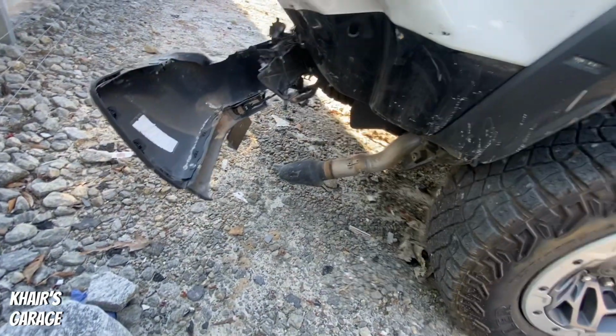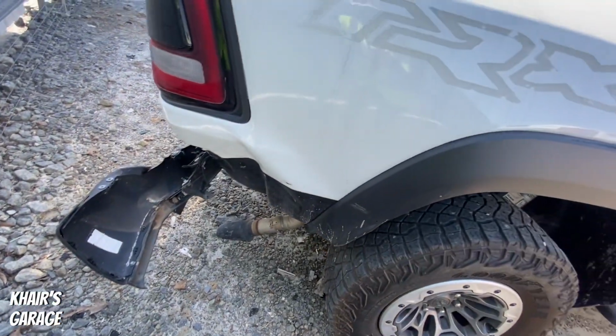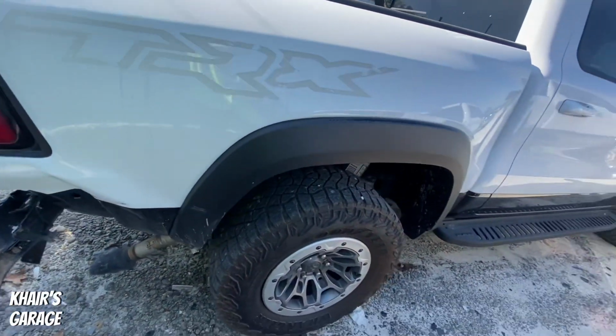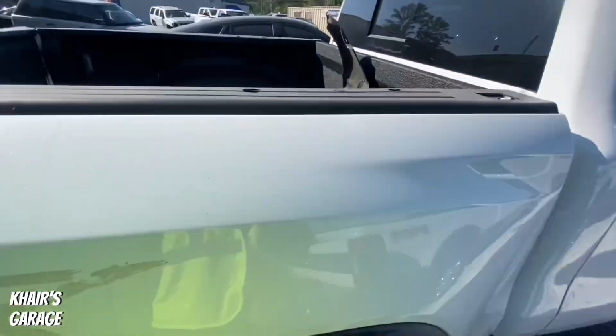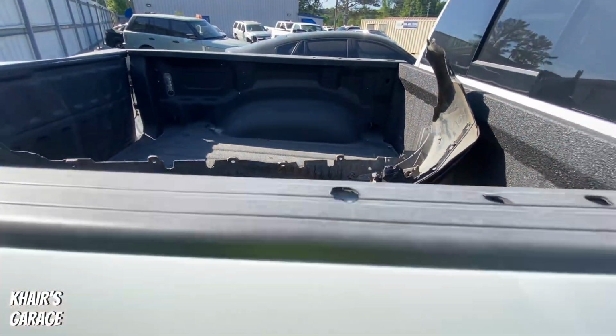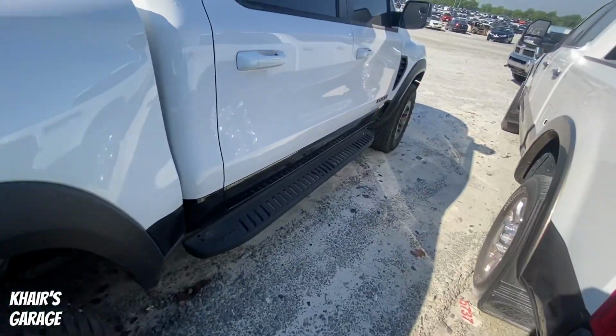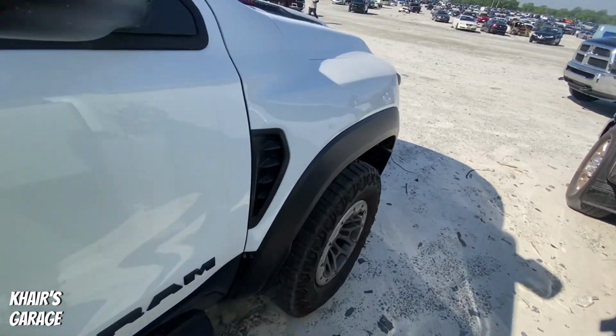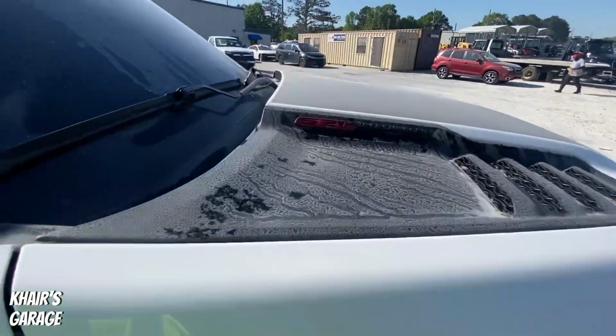Also got some exhaust damage. So most likely it does have a bad frame, or else I don't think it would have totaled out just like that. Right here we do have what looks like a part of the lower bumper or back bumper. Let's go around the driver's side and see if we can go ahead and get in that thing.